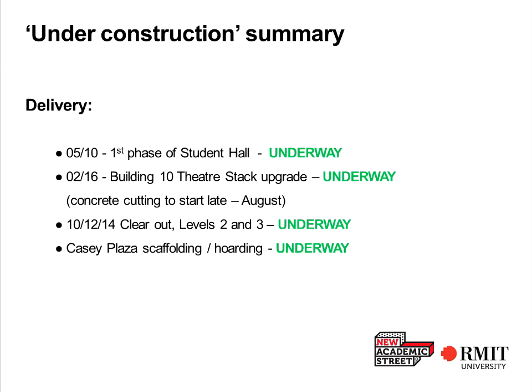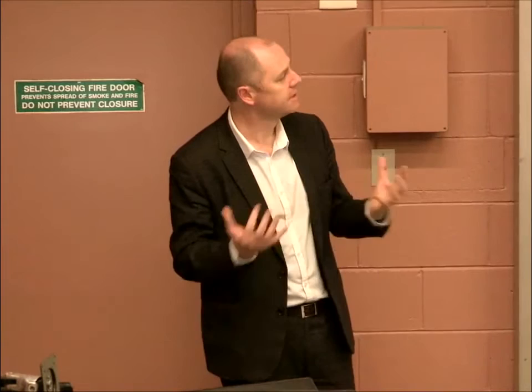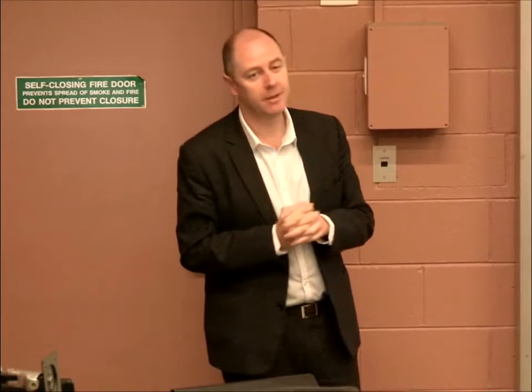The building 10 upgrade, which we're at the moment doing investigations, hazardous materials reviews, etc., and we'll be getting into some soft demolition very soon. And the Casey Plaza scaffolding is going up this morning. So we have started the project. What's coming up pretty soon is when you're really going to know that we're here.